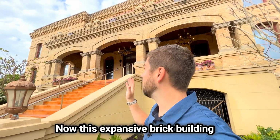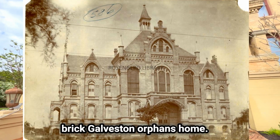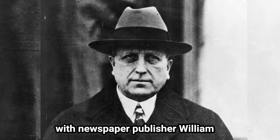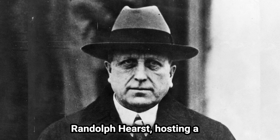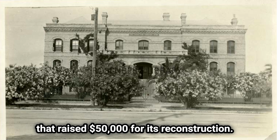Now, this expansive brick building is the second rendition of the brick Galveston Orphan's Home. The first brick building was destroyed by the 1900 storm, with newspaper publisher William Randolph Hearst hosting a charity bazaar in New York City that raised $50,000 for its reconstruction.